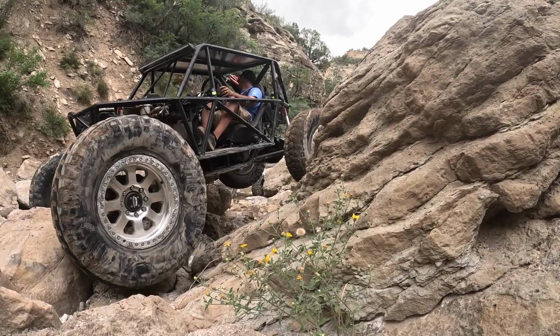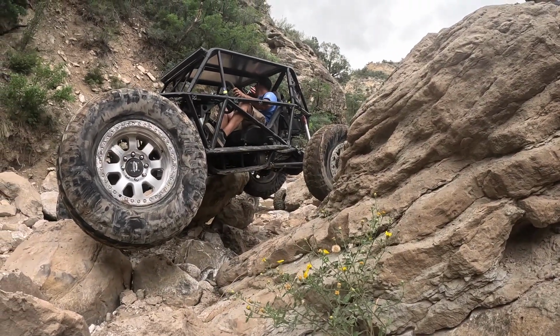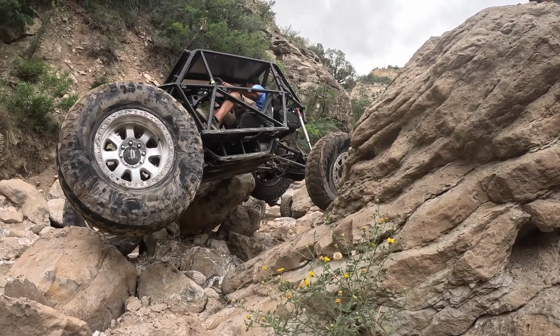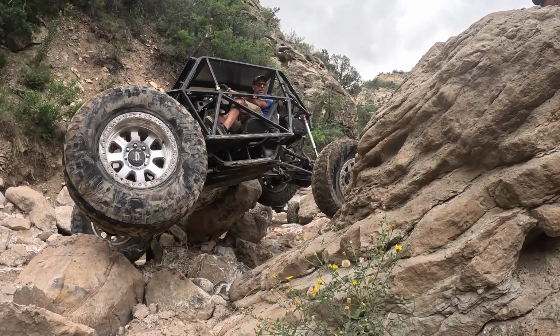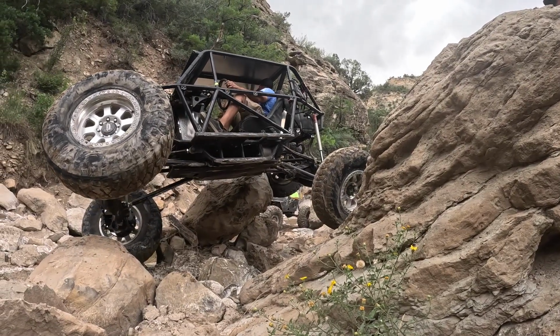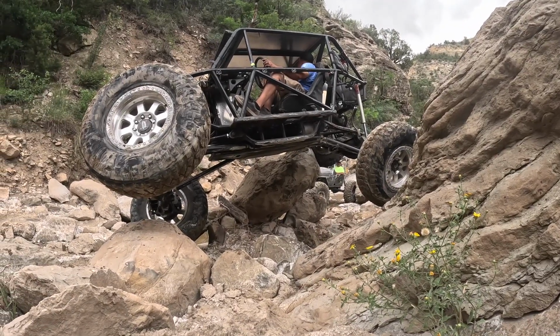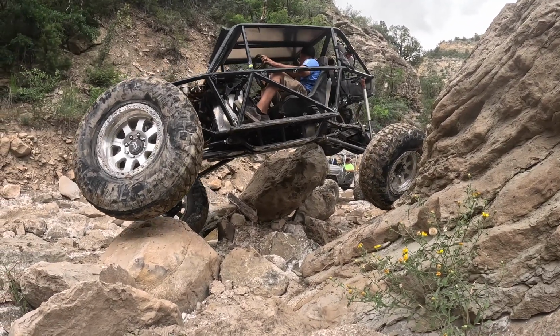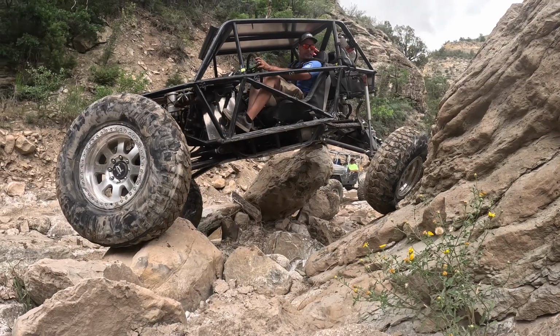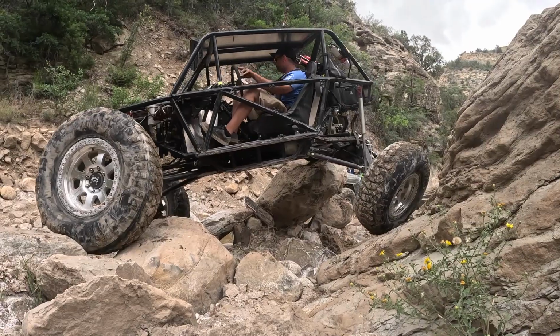As I try to get the rear tire to climb, it ends up biting off a little too much and starting to pull up that driver's side. However, it eventually starts to climb, settling the front end back down. I'll go back to all four. I let it get too undercut under there.